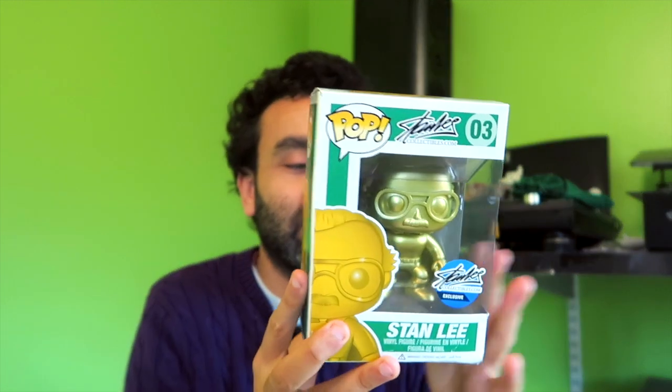So I thanked her. I was like, thank you so much. I wish I was in France. I'd give you a big fat hug and a kiss, because I was so excited to have this in my collection, because I've never had a Stanley collectible in my life, period. So I'm so grateful and humble to have this in my collection.